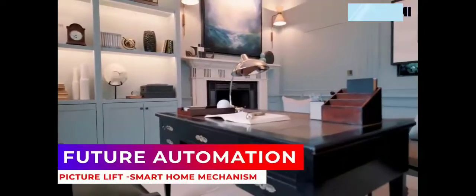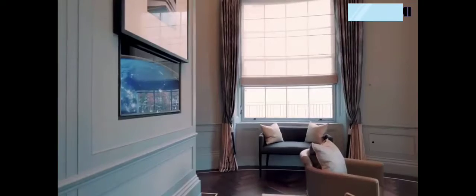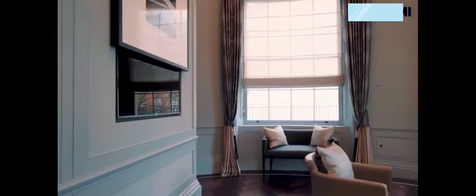Future Automation PIC. The picture lift mechanism allows concealing a flat screen television inside a recess behind a piece of artwork. This single panel or picture can either lower or raise to reveal the screen. It's a brilliant, simple picture lift mechanism to hide a TV screen in a wall.